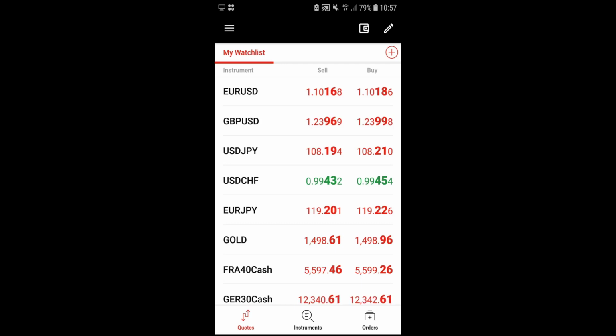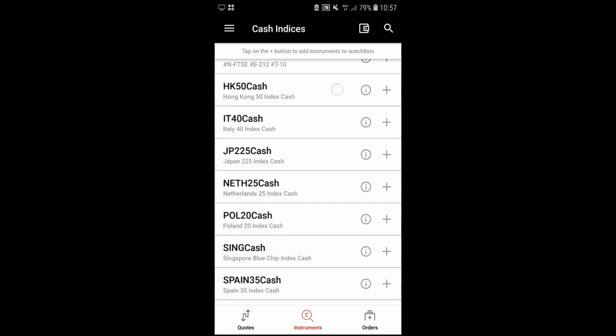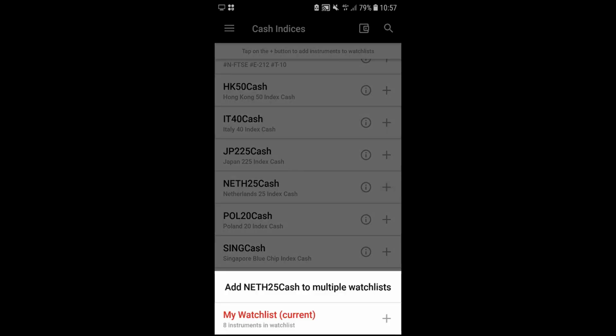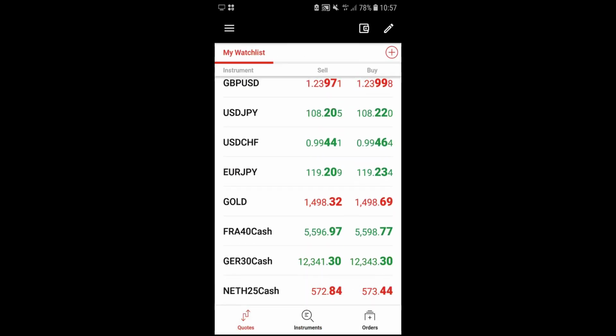Ranging from 2 to 3 pips. To add instruments to this watch list, we can select instruments on the middle tab here at the bottom, and we've got a selection of Forex markets, CFDs, spot metals, cash indices, futures. We also have CFDs on stocks and cryptocurrencies. So let's say, for example, we want to add on an index, and let's go for the Netherlands 25 cash. We can select the plus button, and this will then add it to the watch list. If we select plus again, now that is done, you can add in more things to your watch list as well if you like. And if we go back to the quote window, we can see Netherlands 25 cash there is at the bottom. So you can add in different things to the watch list.